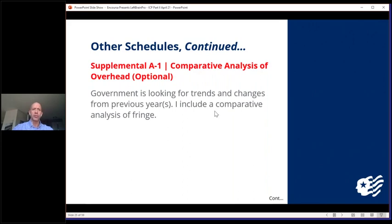Note as we go through schedule or supplementals A1 through A4 that fringe is not addressed. I include a comparative analysis of fringe at the bottom of A1 under my overhead. Again, it's great information. Not only does it provide you year-over-year analysis, but it's also just a good sanity check for yourself to say, okay, here are the accounts that I reported last year, because that's part of what you have to do: report stuff account by account, year by year.